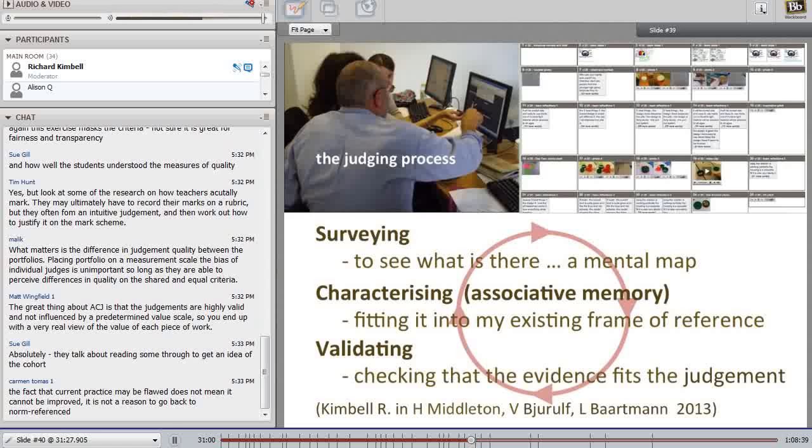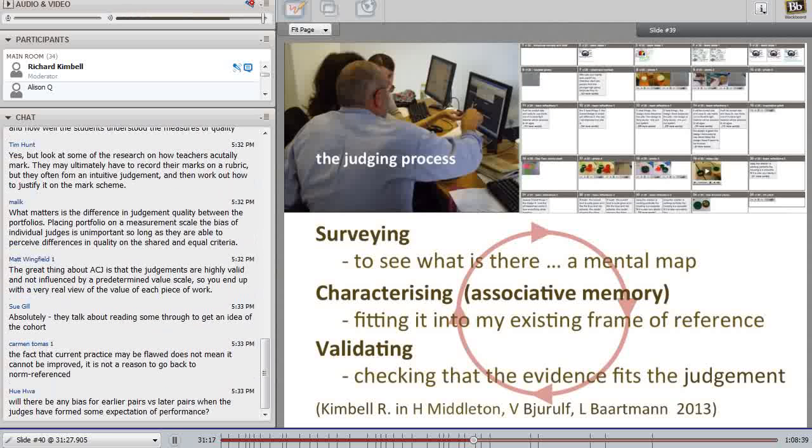The evidence, we believe, for the difference in the time it takes judges to make a decision is in the validating. The surveying and the characterizing are about standard, but some judges require a lot more validating evidence than others before they are prepared to make that decision.